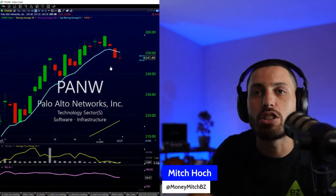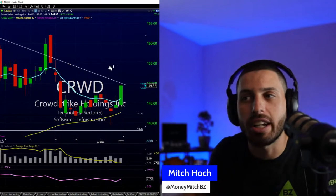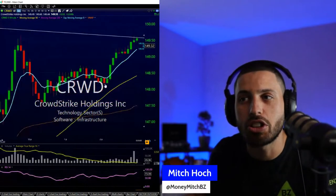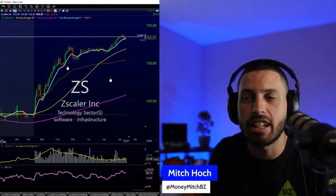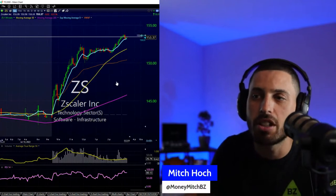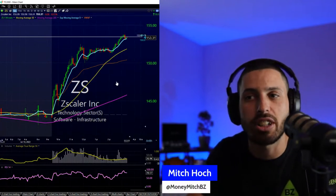Let's go to CrowdStrike. CrowdStrike getting a nice little lift there to 150. This one's starting to get the lift, of course. ZS getting a nice little push higher today. That helped CrowdStrike get going there. So keep your eyes on these. Now they're starting to get a nice little push, and I think these could continue higher, right? We'll see what happens to these CrowdStrike names, Zscaler.